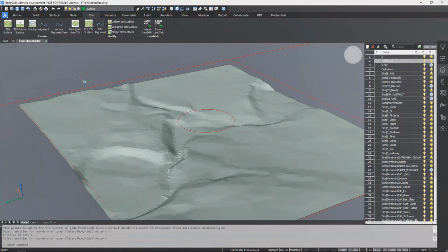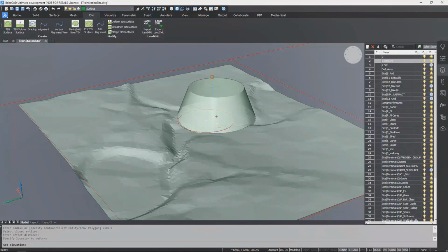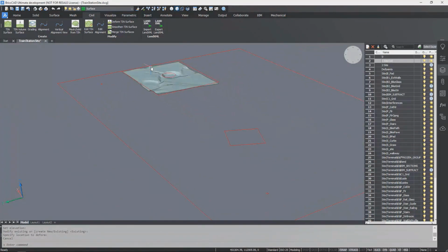Now here we're going to focus on creating a little pond in this area. So using the smoothen tool, we can very subtly smoothen out the area of our terrain to create that pond. And then we can use the deform tool, and as we specify the profile that we want and an offset for it, you can see as I pass the cursor over that it actually gives a preview of where it's going to go, so you can place it in the best spot, and then simply drag up or down to deform that surface.